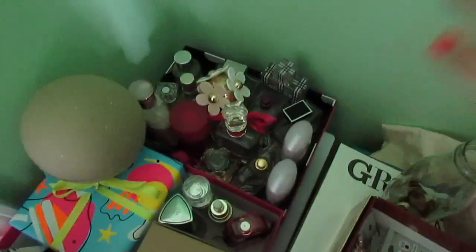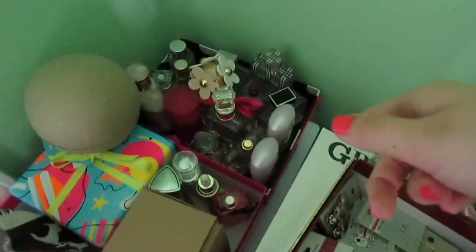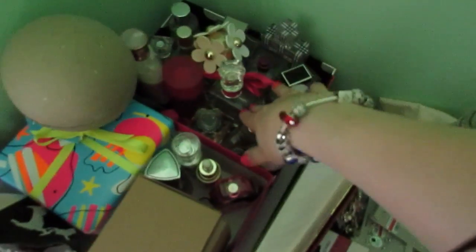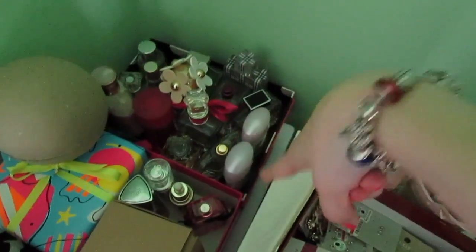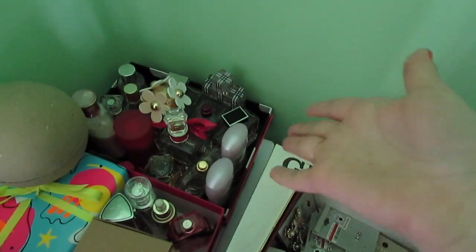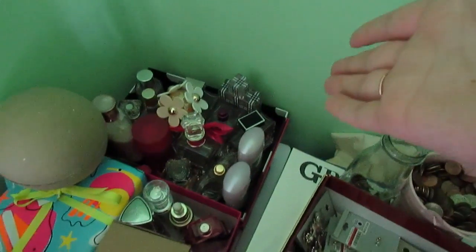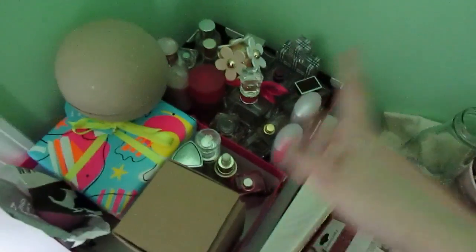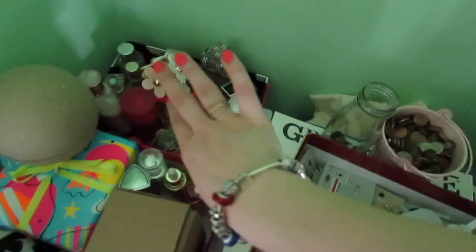This is where all my perfume bottles are, and they used to sit on my vanity, but I decided to put them here because, fun fact, your perfume should not actually be sitting out. They shouldn't be in the sun or anything, because the sunlight is basically killing your perfumes. So I decided to move them and I put them over here, so this thing's kind of blocking them.